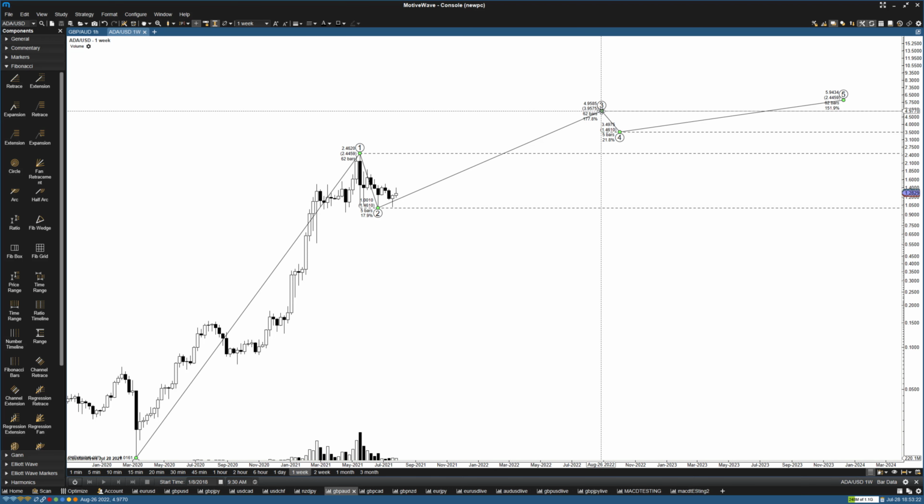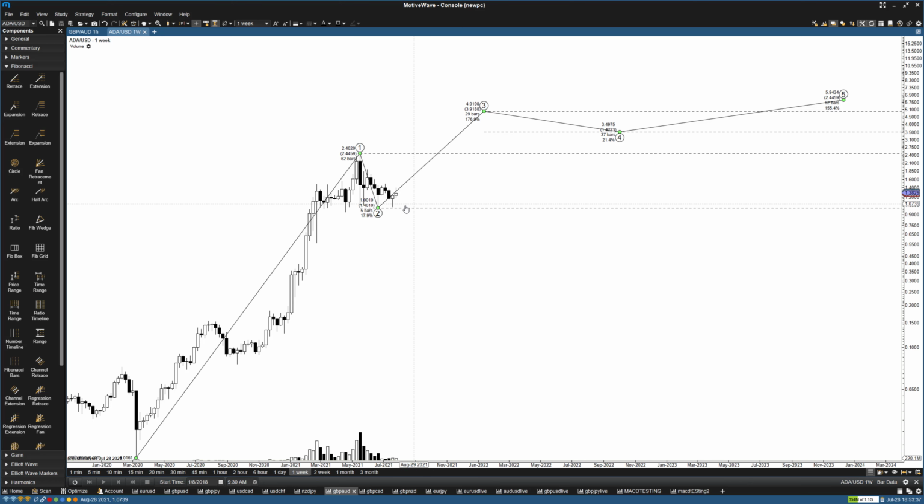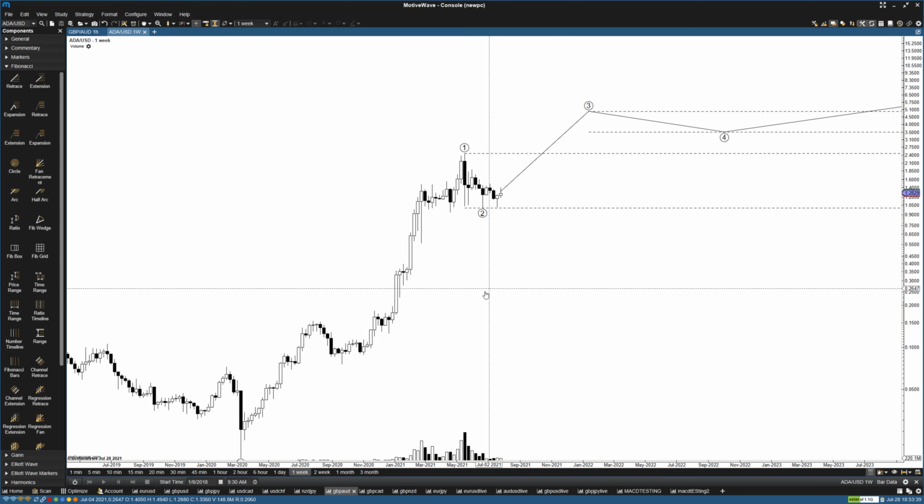I'm really not concerned about when the third level gets there, but basically we're looking at that. We should just say $5. $5 is the next level to test according to the Elliott Wave levels. Now, that may seem kind of high, but we need to see if that's something doable.